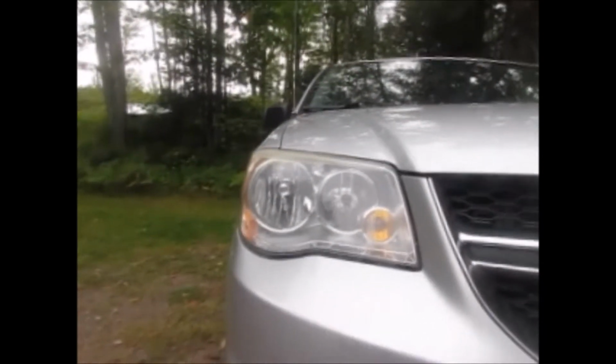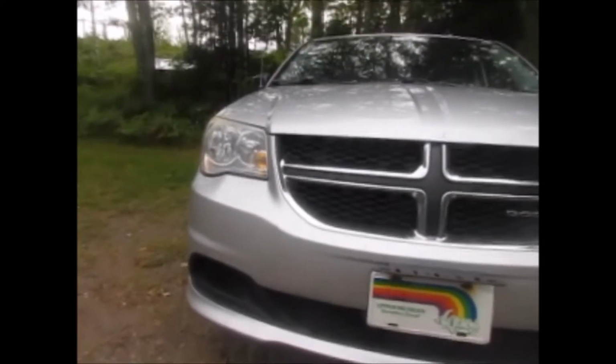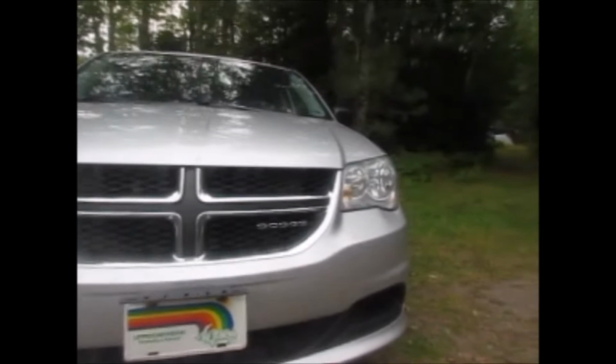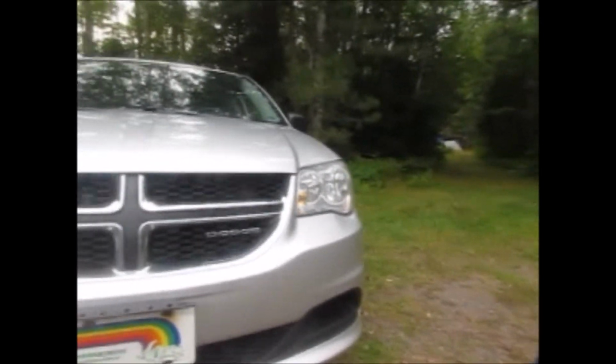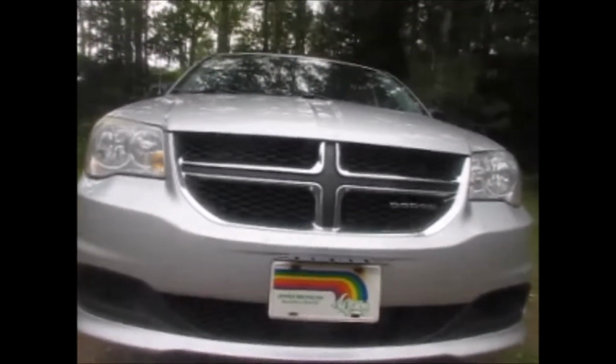Halogen projector style headlights. We are going to change those in a little while. I have some new headlights on the way for it. Nice crosshair grille. I will be changing that. I want to put a bullet insert in here.